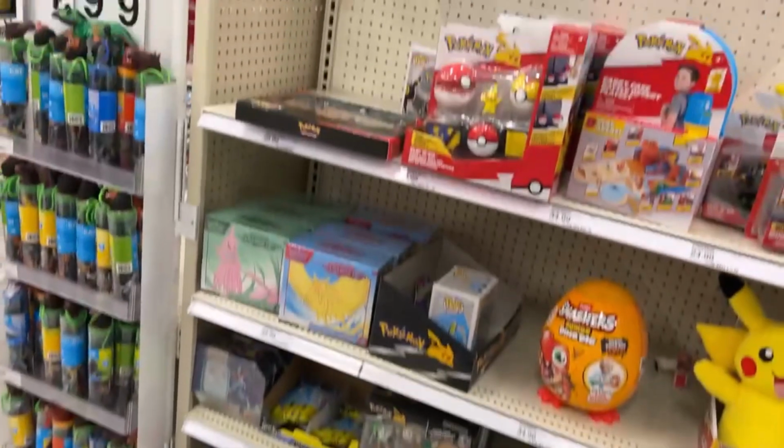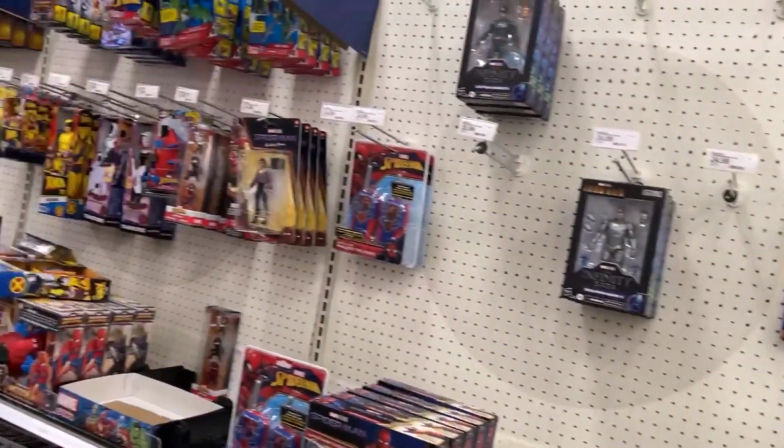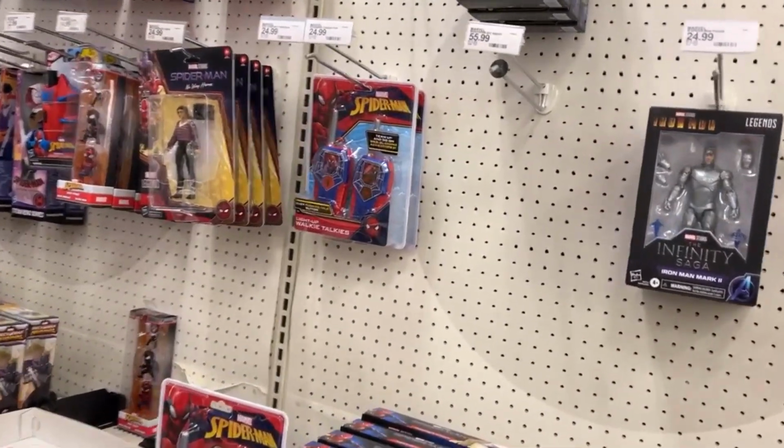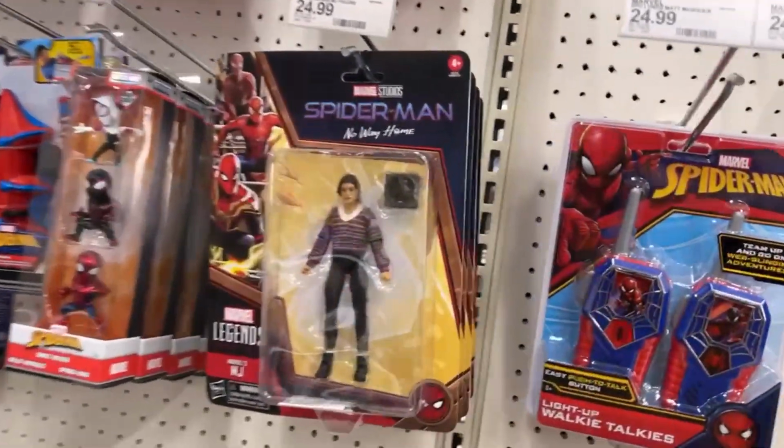Pokemon cards. Alright, that is it for action figures, guys. Let's head over to the Lego and stuff and see what we can find. I also want to see if they might have one of those Xbox 360 Mega Blocks sets here. So let's go dig around some.